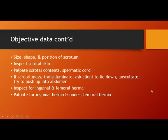Then turning to the scrotum, note the size, shape, and position of the scrotum. Inspect the scrotal skin. The scrotal skin is rugated, so you'll have to expand it a little bit as you're palpating to get a full view of it. You might find lesions there that you don't see at first glance. Then palpate the scrotal contents, including the spermatic cord. You may take this opportunity to teach the patient about testicular self-exams as you're palpating the testicles.